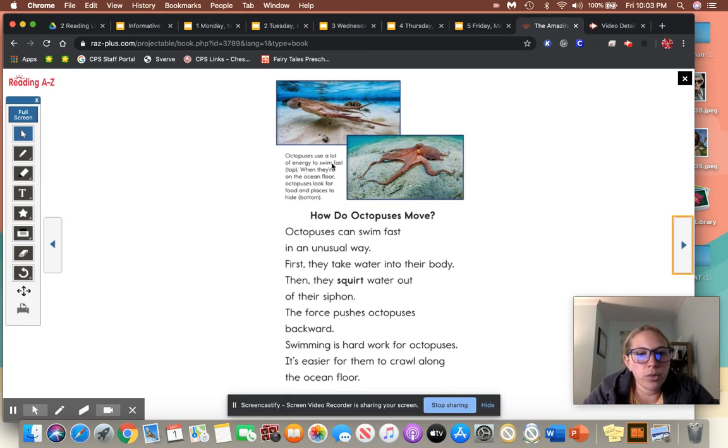So octopuses use a lot of energy to swim fast, like on the top. When they're on the ocean floor, octopuses look for food and places to hide on the bottom.